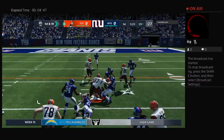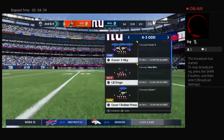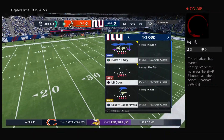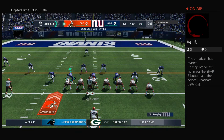First carry for Nick Chubb. Heck of a broken tackle and able to work this down near the 23. He'll get a nice chunk there on the first down run, and it's 2nd and 4. A quick burst there, and he nicely bit off a pretty decent gain. 6 yards on that last play. Here's 2nd and 4.